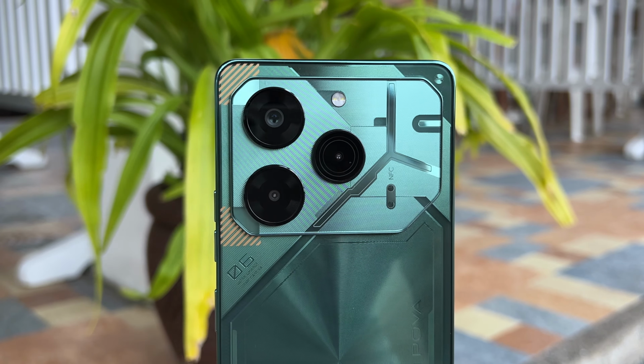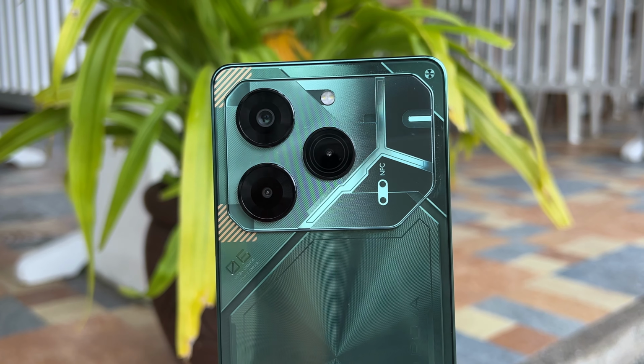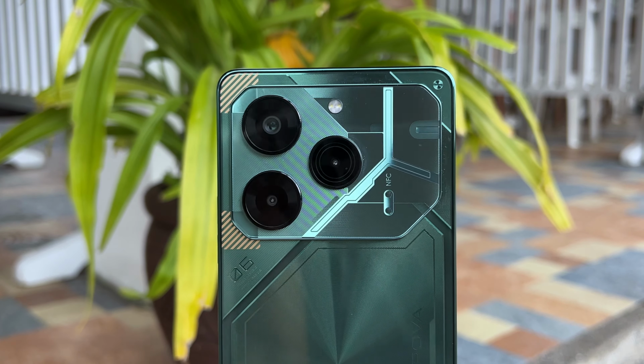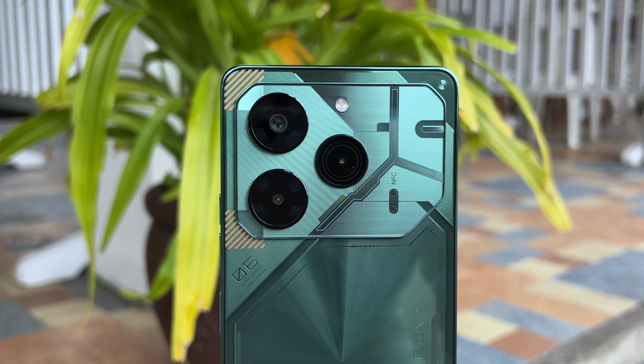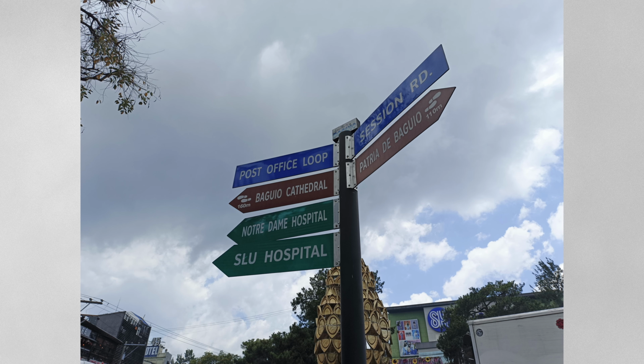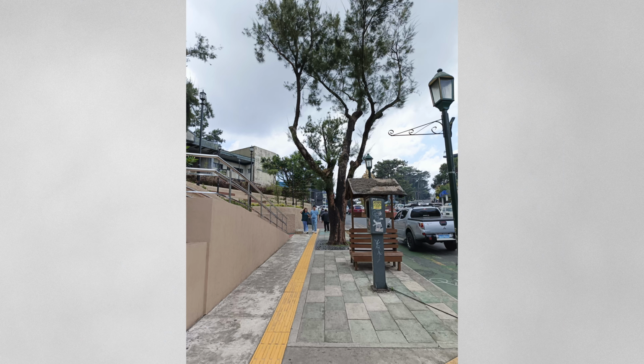The Pova 6 Pro may look like it has 3 useful cameras, but in practice, the main camera is the only useful lens. The other 2 are portrait and auxiliary lenses, but the jump from 50 megapixel to 100 megapixel surely does have its advantages. I mean, for starters, the photos are noticeably better when it comes to overall quality. I'm noticing better HDR, better colors, and definitely better sharpness.